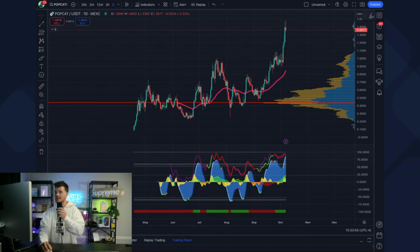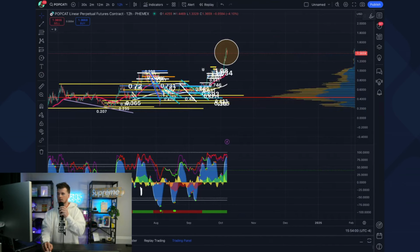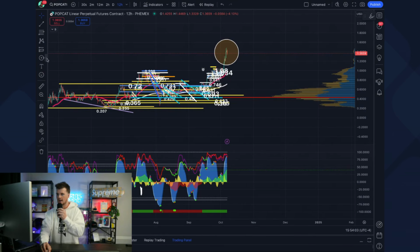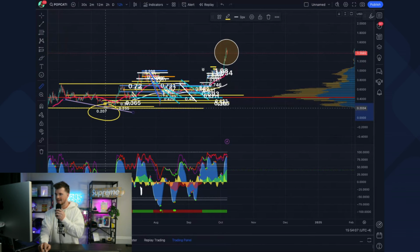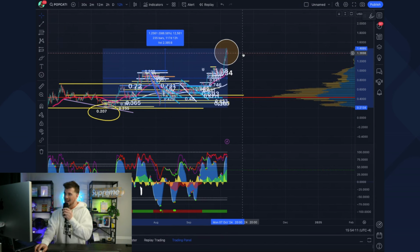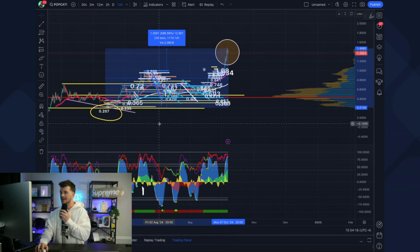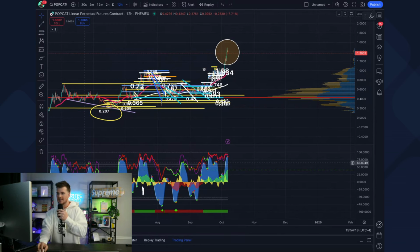And honestly, this is why you should join the Telegram group at ajalphagroup@gmail.com, because I'm not going to show you all the levels, but look at where we started talking about Popcat. All the way back here in June at 20 cents, this thing went, top to bottom, 588% in 117 days. You can't tell me I didn't give you that level all the way back in June. This is the magic that happened.